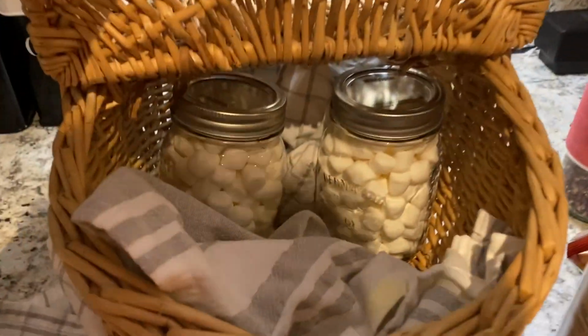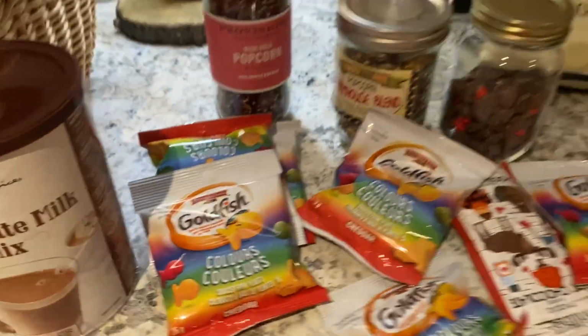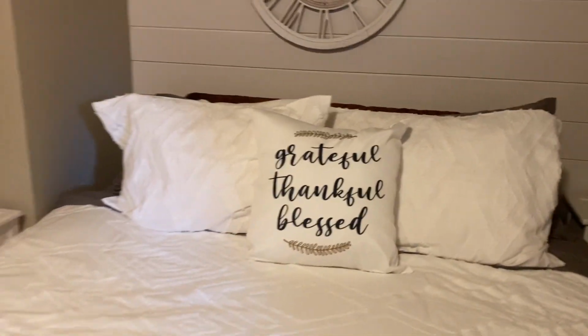And this is inside my grandparents' house. So they're upstairs and my parents will be staying downstairs. I'll show you around. It's so cute and cozy. They redid it since we've been here last. Coming first, they got the hot chocolate and chocolate milk for when we go make some hot chocolates in the trailer. The goldfish, which we love. They got this really cool library with all the bears. And then there's a Thanksgiving pillow, grateful, thankful, and blessed.